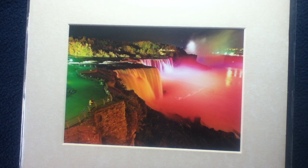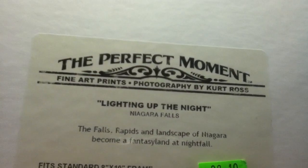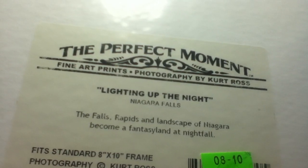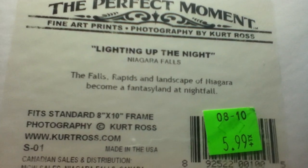Today we're looking at a photographic art print from Kurt Ross. So let's quickly look at the back for the contact info at the time. This was sent out from The Perfect Moment. Fine Art Prints, Photography by Kurt Ross. And this is entitled Lighting Up the Night, Niagara Falls.